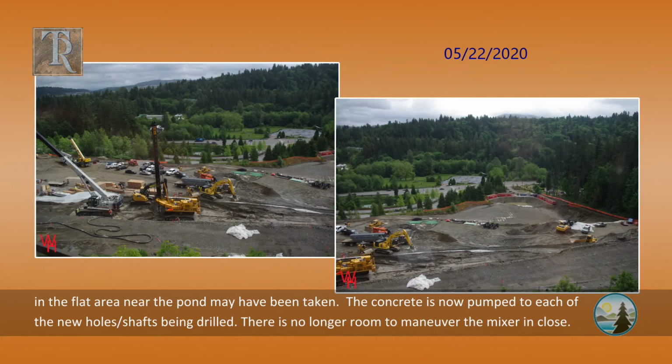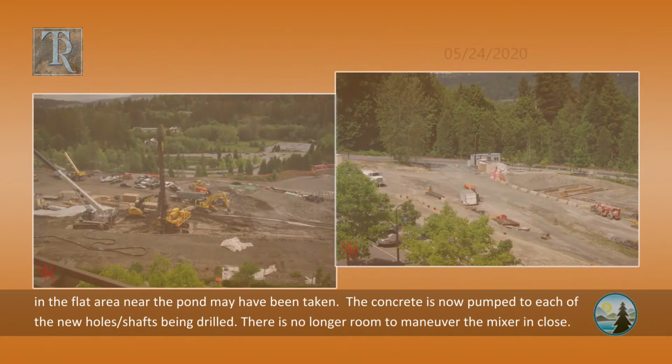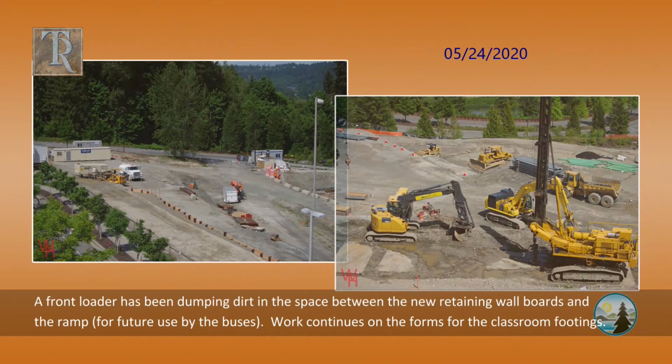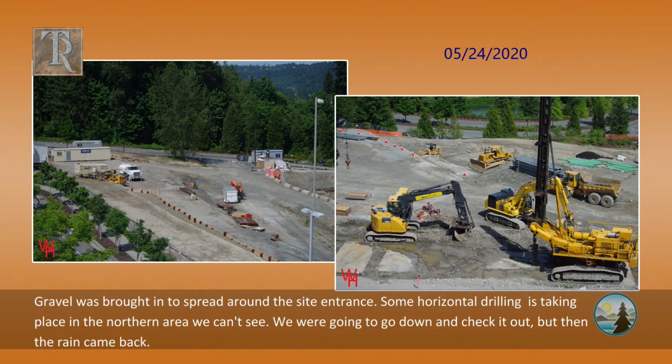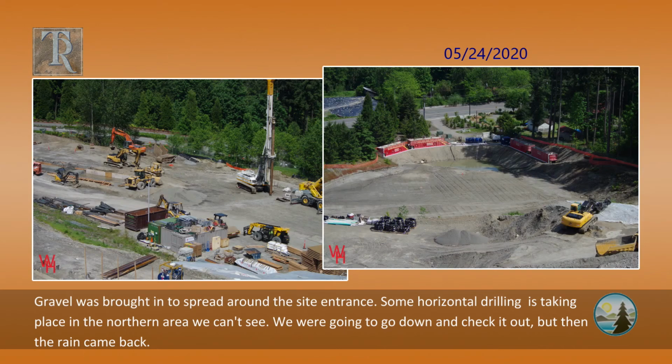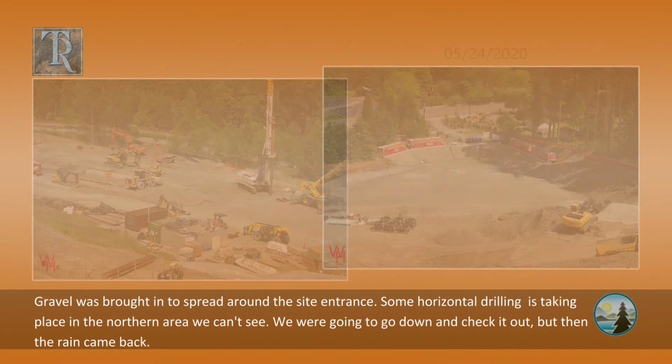The concrete is now pumped to each of the new holes and shafts being drilled. There is no longer room to maneuver the mixer in close. The front loader has been dumping dirt in the space between the new retaining wall boards and the ramp. Work continues on the forms for the classroom footings. Gravel was brought in to spread around the side entrance. Some horizontal drilling is taking place in the northern area we can't see. We were going to go down and check it out, but then the rain came back.